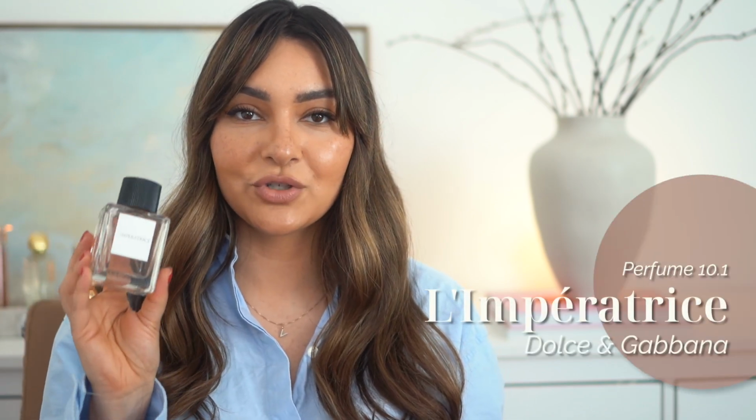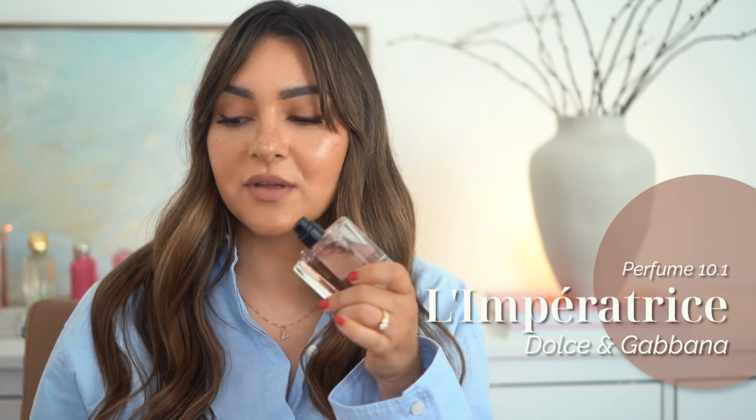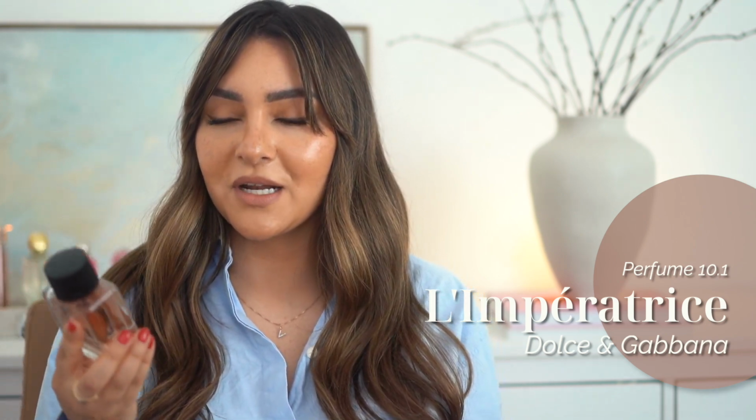The first one is L'Imperatrice by Dolce & Gabbana. A classic. I've had this perfume, not this bottle, but another one, maybe 10 years ago or more than 10 years ago. And I finished it and I'm devastated because the longevity and sillage was so strong compared to this one, which is the reason why I'm going to show you another one as well. But I'm so devastated because it's so watery right now. It's so watery. It's a fruity, fresh, aquatic, sweet floral scent.